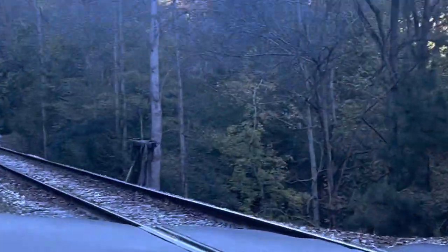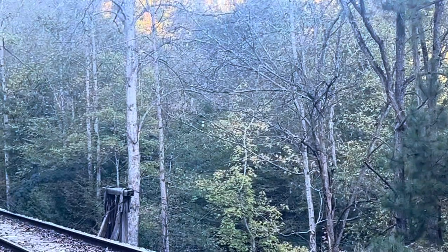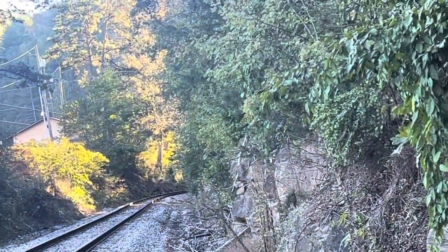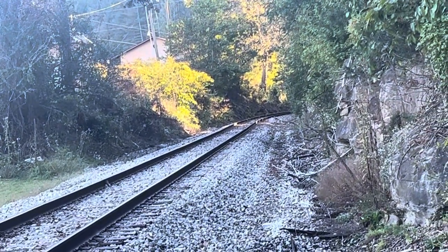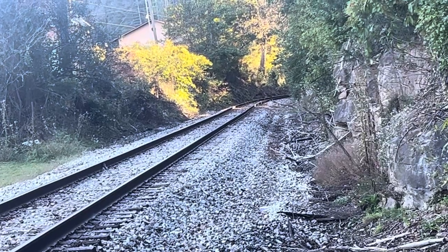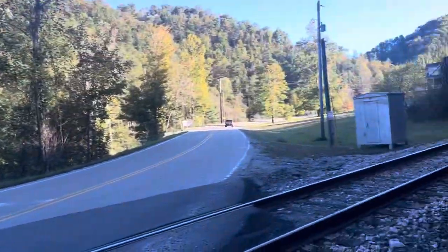And here's the pathway over here. That way leads to Hazard and goes through to Isom and Blackey, different rails. And that way leads to the outside of town, which is a coal mine over here. And there's an abandoned railroad and an abandoned railroad tunnel. So yeah.